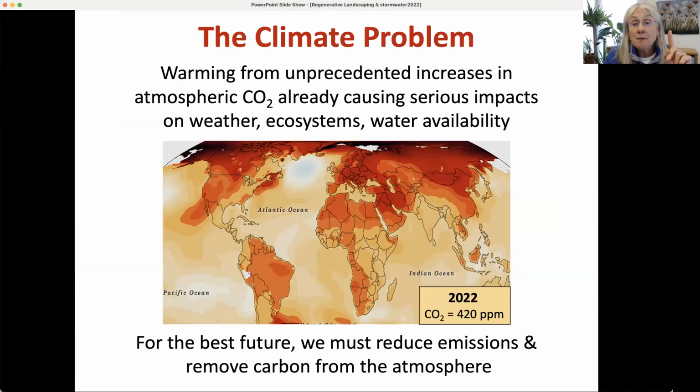So the first problem, an obvious problem, is the climate problem. We are having warming from unprecedented increases in atmospheric carbon dioxide. And this is already causing serious impacts on weather, ecosystems, water availability, et cetera. So for our best future, we really need to reduce the emissions of greenhouse gases and remove carbon from the atmosphere pretty much in any way that we can.